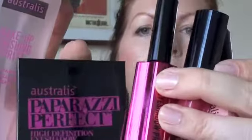The brand that would be the winner in this category is Australis. It's actually really hard to hold all these products up and also let you see the brand name at the same time. They've actually been around for quite a while now. Years ago when they first started, I think they were considered to be very much a teenager-ish budget makeup, but they've really done well in the last few years to market themselves to a wider demographic.